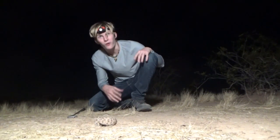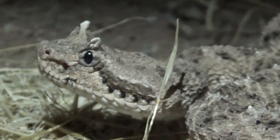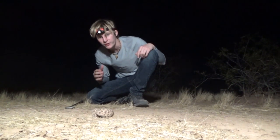That is a sidewinder. Now, sidewinders are a very small species of rattlesnake, and look on top of its head. It's got these two little horns. That's an easy way to identify sidewinders. And that weird way that they move, that little throwing the loop and moving sideways. That's why they're called a sidewinder.